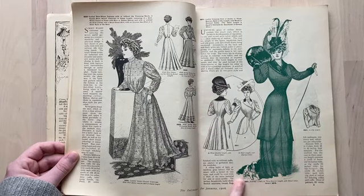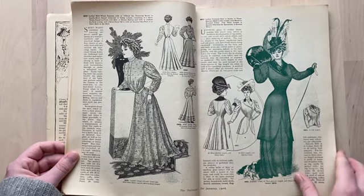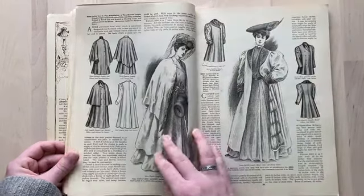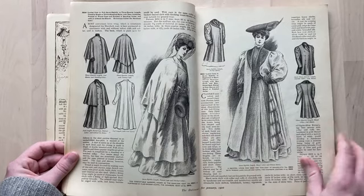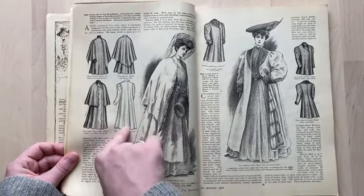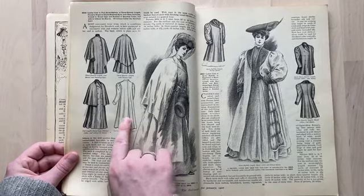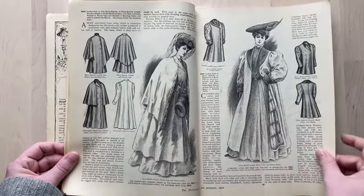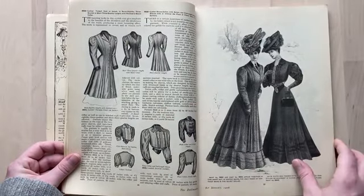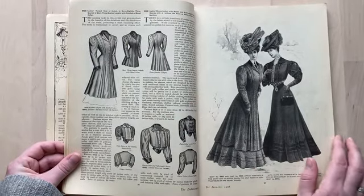Look at that. Oh, their little dog. That dog is so tiny. A little puppy. Oh my goodness. Oh, look at that. Oh my God. You could wear that today. You could definitely get away with those. I mean, you would be a little eccentric, but you could do it. I'm all about looking a little eccentric too.